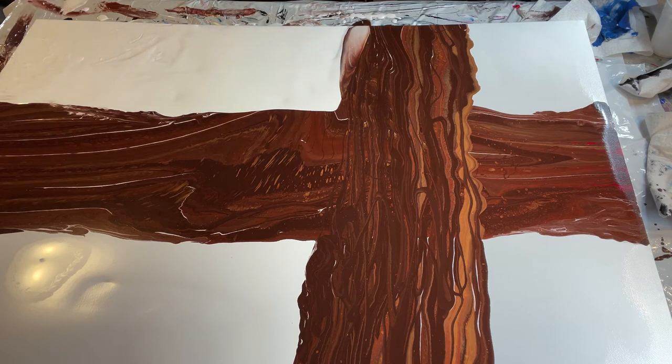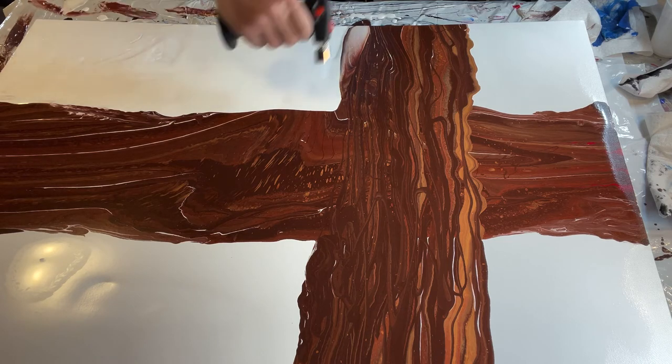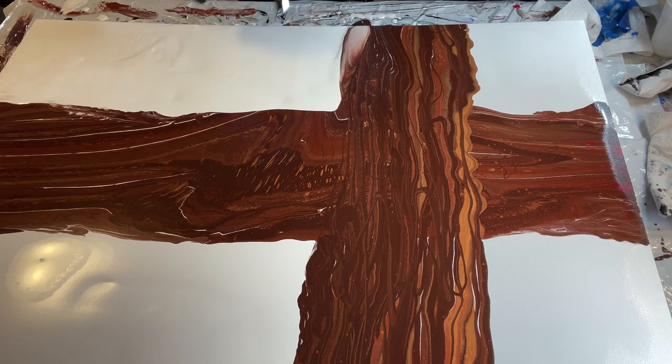So let's get a little bubbly popping on here. Yeah, I was really discouraged this morning when I saw that. Wasn't quite sure what I was going to do with it. And that's when it finally hit me, especially when I came in tonight. It was still pretty wet. It was starting to dry around the edges, but it was still pretty wet. And I knew that I could scrape it off and pour in some paint and get that in there.